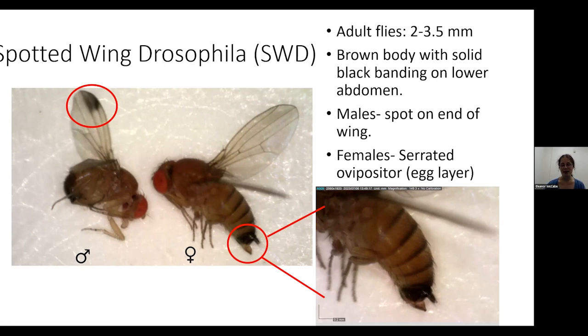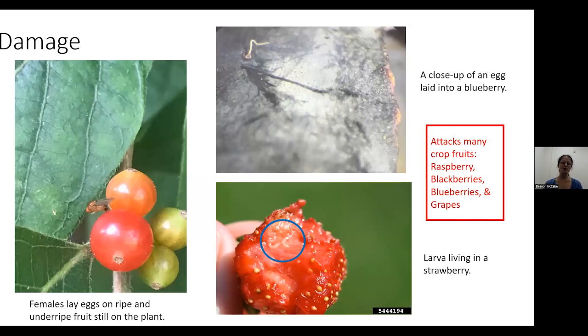The females are harder to identify though, but you can do so easily under a microscope when you look at their ovipositor, which is how they lay eggs. So that's down here and it's blown up on the screen here. And you can kind of see, it's not the clearest picture, but you can kind of see how this is toothed. And that's the serration. So in other fruit flies, that will be smooth and it's really distinguishable when you see it. So the damage is actually caused by that serrated ovipositor.